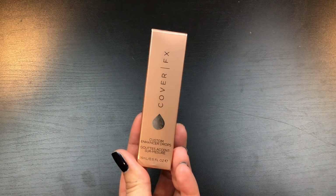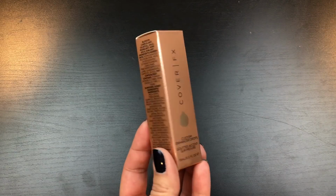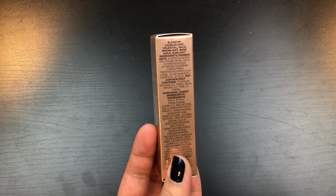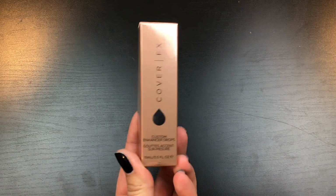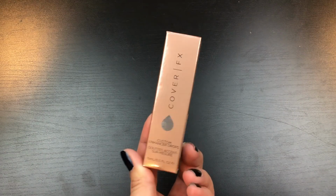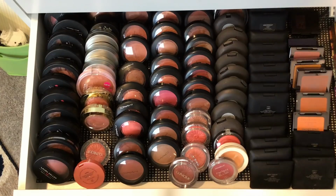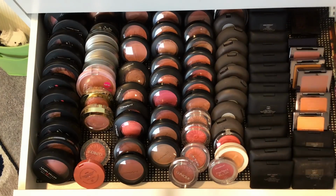So I'm very proud of myself. After this one, I don't know if I'm going to buy any more, to be honest with you guys. If anything, I would only want to buy one, and that's it. So I'm very happy. I have come down to the number I wanted in this category, which was just one at most. All right, guys, next category is my blushes.